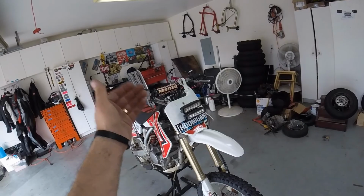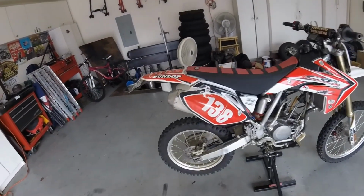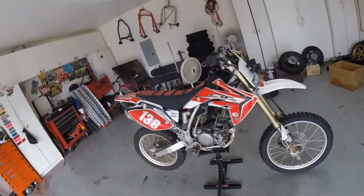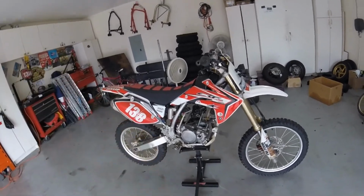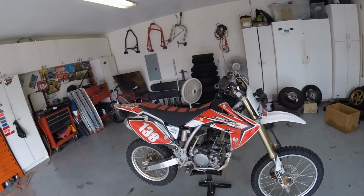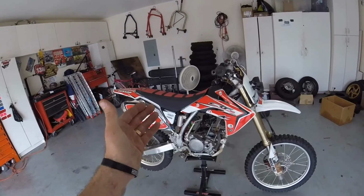So as you can see, I've got light bars on the front, and I've got a tail light with a license plate on the rear. And another question you might have is, why is this thing torn apart? Well, after I blew up my 450, I got really nervous about blowing up another single. This thing has got tons and tons of hours on it, a lot of race time, so I decided I'd do a little bit of maintenance.